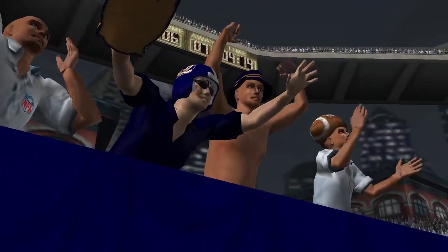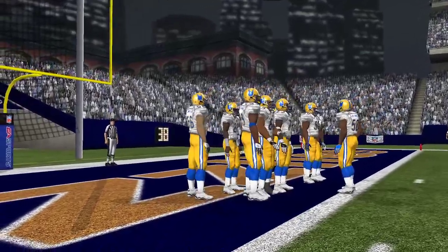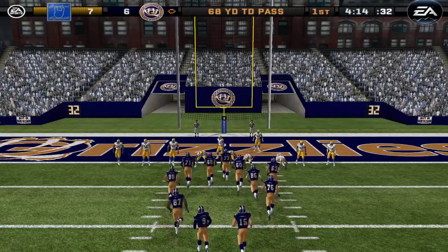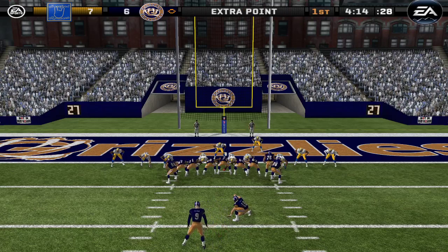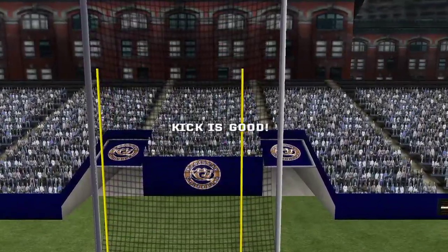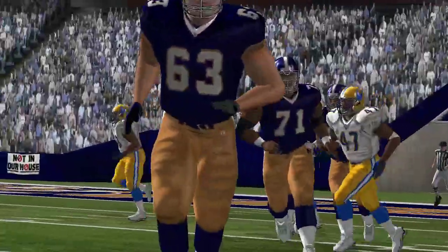Got Barry Sanders, Ricky Watters, Lenny Moore, and Freeman McNeil as the running backs for the Grizzlies. Larry Fitzgerald, Keyshawn Johnson, Curtis Conway, Chris Chambers, and James Jones as the receivers. Keith Jackson, Dennis Pitta, and Marv Cook as the tight ends. The extra point attempt is good. So pretty big names on the Grizzlies offensive roster.